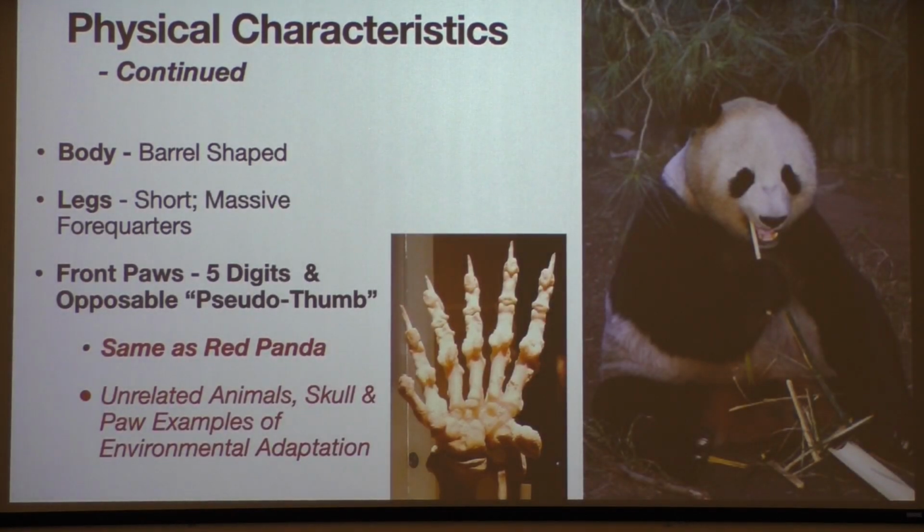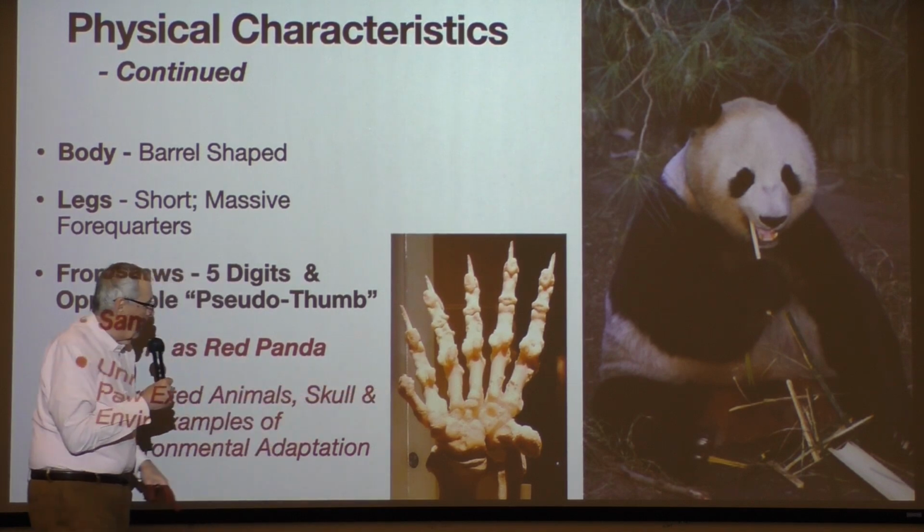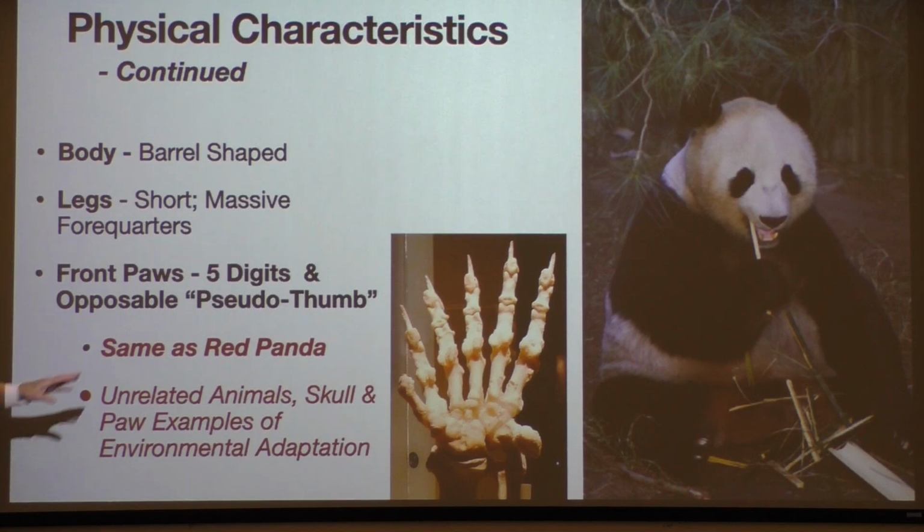For the giant panda, you can see that barrel shape that they have. They always are going to sit upright just like you have. It's not a posed picture. That's how they like to eat. And they've got short but massive forequarters, front legs. That's because they'll climb up into trees at times. Their paws, here's a skeleton that I wanted to show you, the paw. You've got your five digits and that pseudo thumb. Same thing as the red panda. I don't have a picture of a red panda's skeleton, I couldn't find it, but anyhow, a giant panda and a red panda, they're going to look identical. Again, more environmental adaptation of two different species.